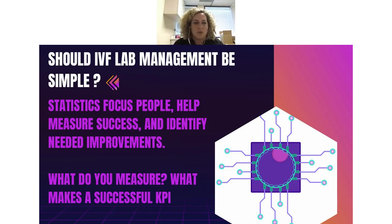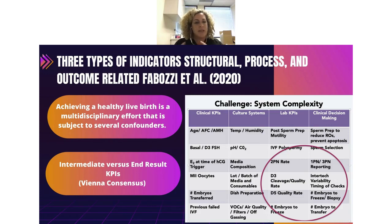So one question I have for you is, do you think that IVF lab management should be simple? My question is sort of aimed at Einstein's philosophy that simple, beautiful explanations are the right explanation in order in the natural world. So we use statistics, obviously. The statistics help to focus our people, they help to measure our success and identify the needed improvements. But I think all of us struggle with what to measure and what makes a successful KPI in our lab. So I was reading a paper recently that says there are 3 different types of KPIs: structural, process, and outcome related. And all of them are with the goal of achieving a healthy live birth.